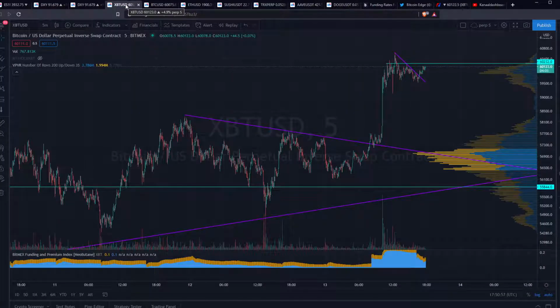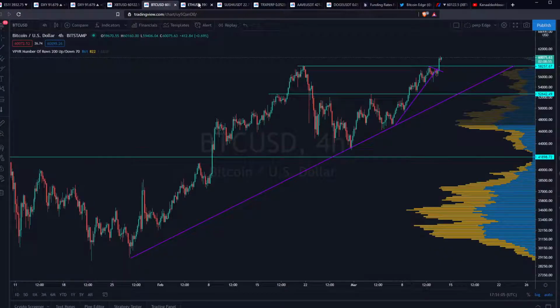Bitcoin, I think we see new highs today again. Spot is catching up. We're grinding back up. And yeah, get ready for a leg two, I would say.